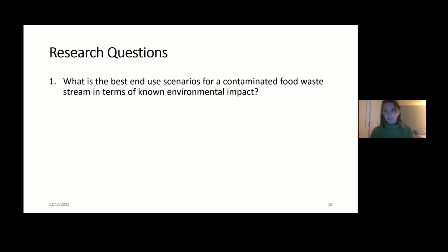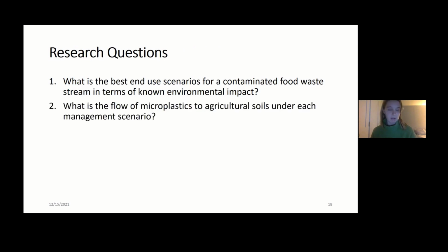Okay, so the specific research questions for this are, what is the best end use scenario for a contaminated food waste stream in terms of known environmental impacts? That's where the LCA comes in. And then we want to add this extra component that hasn't really been done before in life cycle analysis, because there's so little information out there.